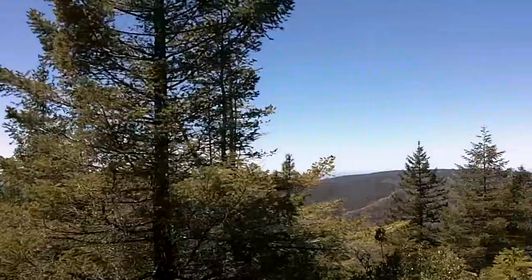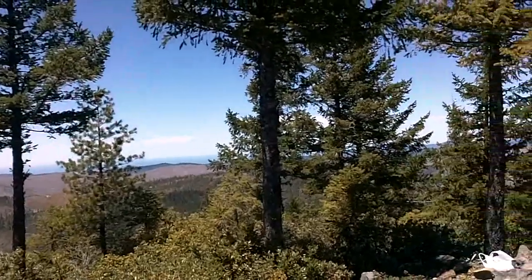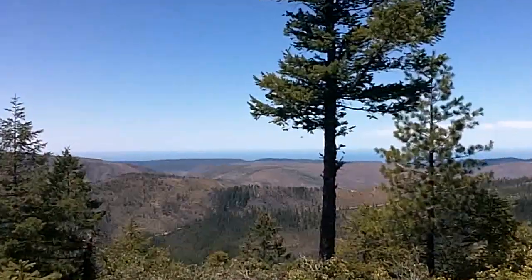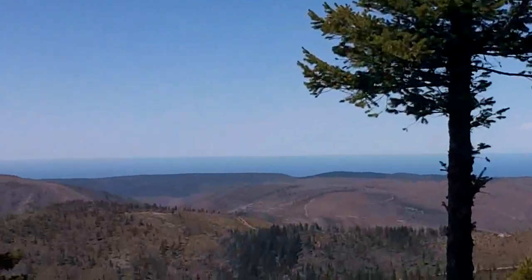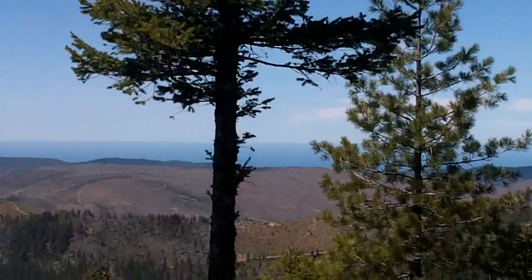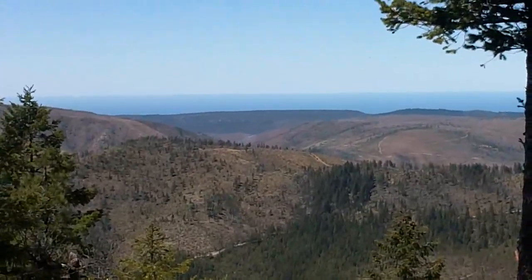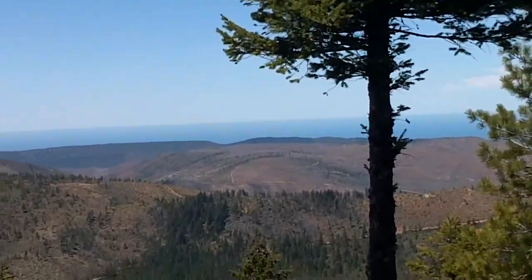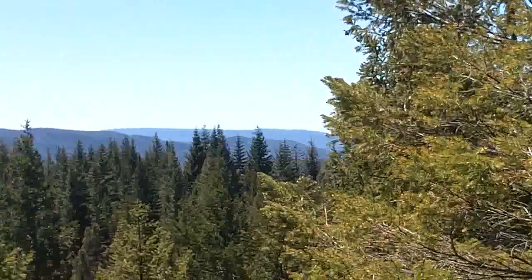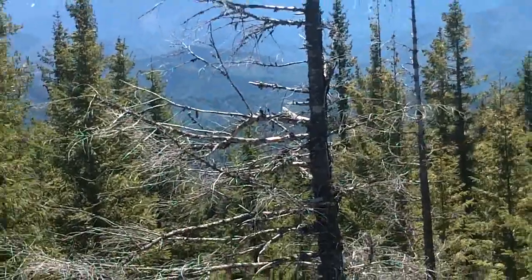Great spot. Pretty short hike, maybe a mile. See all the way out to the Pacific this way. There's the Pacific. I'm not sure which fire this brown area is from, the name of the fire, but there was a fire over on that side. The east side of the mountains, though, are still in great shape.